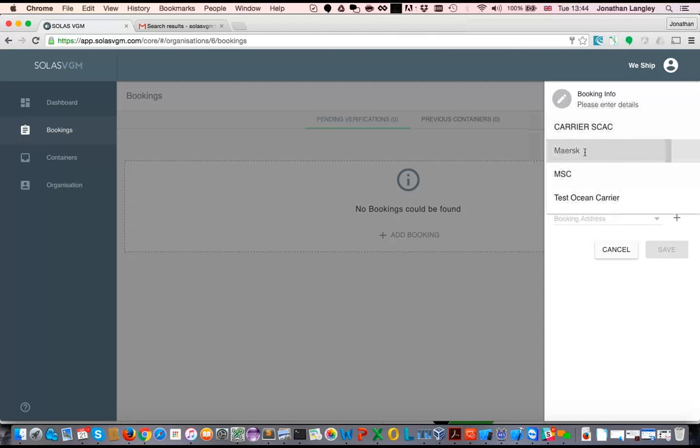Right, so I'm going to enter a new booking, and I'm just going to have a shipment reference like that, and then carrier reference. So this is the carrier reference from your booking, and this is the one that you will actually receive from the carrier. Another part of the regulation is that you, as a shipper, you need to submit an address to associate that particular booking to, which means that when we submit the VGMs to the carriers, they actually know who's responsible for that particular VGM submission.